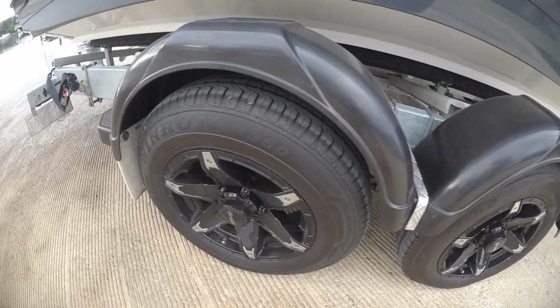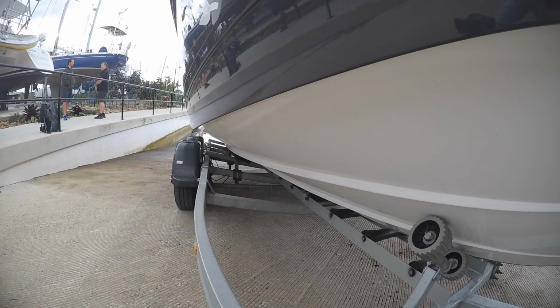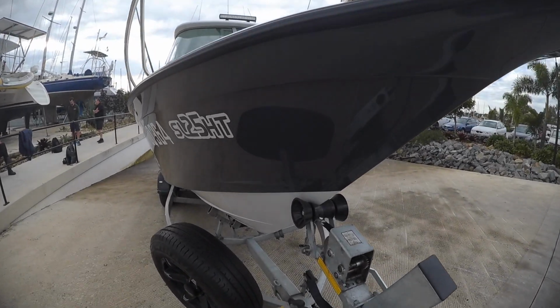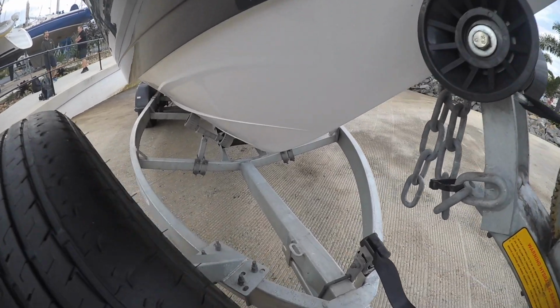Keeping safe when you're towing is an option with this boat, but it does come in under that 2.5 metre range, which means you don't have to have any oversized banners, etc. on it. So in that respect, it's easy to tow around.